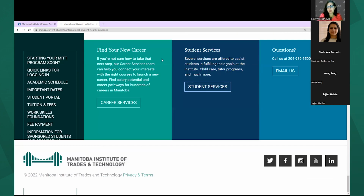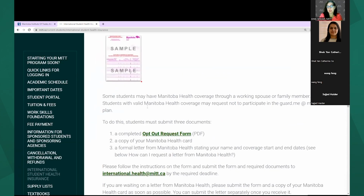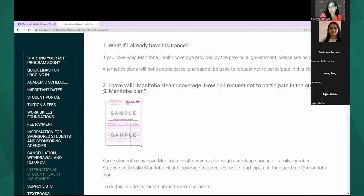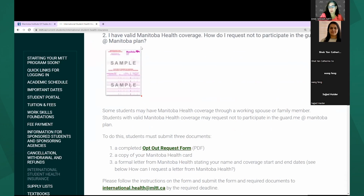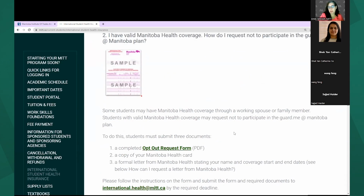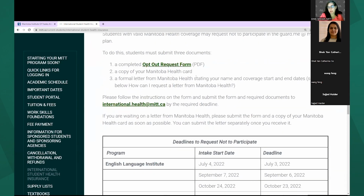Some students might have Manitoba Health coverage. If you have Manitoba Health coverage, you would have a card like this. You might have it through a spouse, through a work permit, or something of that nature. And so if you do have one of these cards, you can request not to participate in the GuardMe at Manitoba plan. You would need to complete a PDF fillable opt-out request form, submit that and a copy of your Manitoba Health card, and also request a formal letter from Manitoba Health.